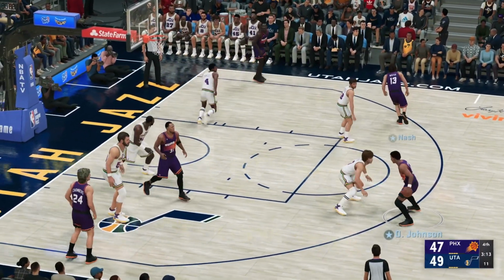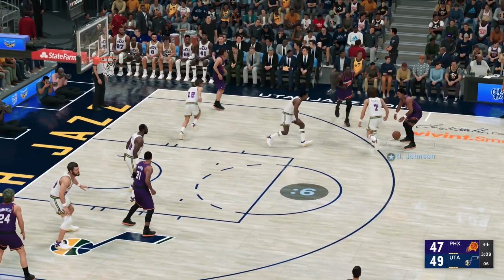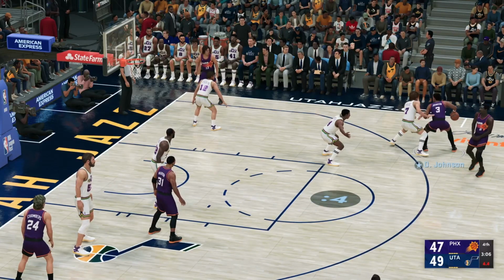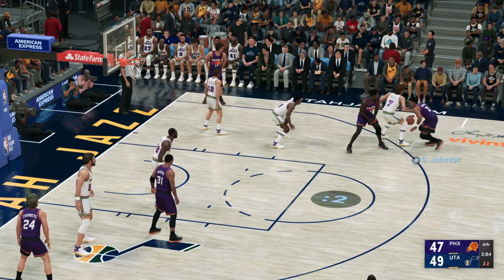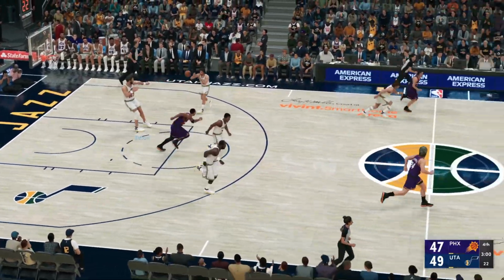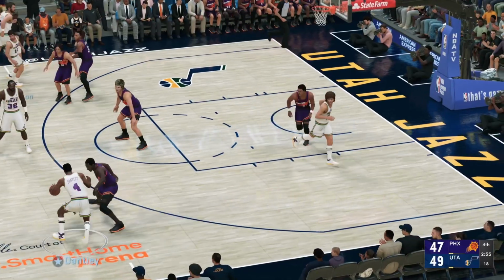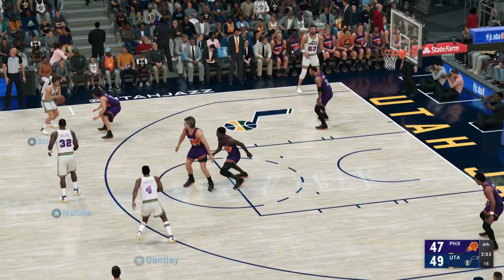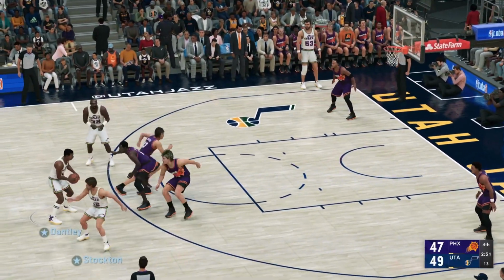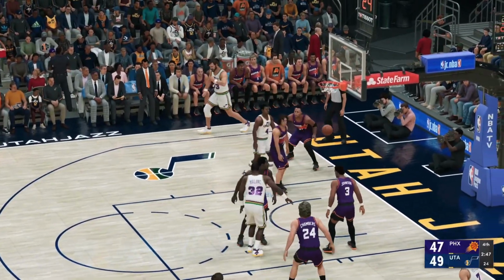Nash kicks to Johnson. Five on the clock. Davis setting the pick for Johnson. And again, it's the Suns missing. Utah leading. Here's Dantley. Stockton passes to Dantley. Dives to the hoop. He gets it in there.